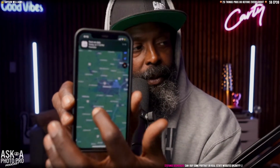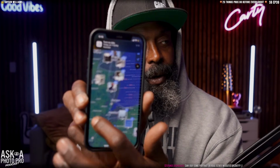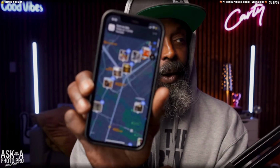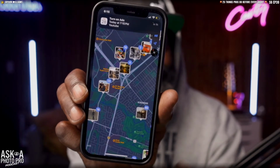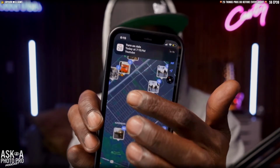Oops, that's not my exact location. We're over here. It shows you more photos. And then if you deep dive even more, it starts showing you exact locations. Now you have all of your insane spots on a map. So you can go back to any cool location and say, oh, that's where that wall was. Oh my goodness, this park. Look at all the great shots that I shot in that park.